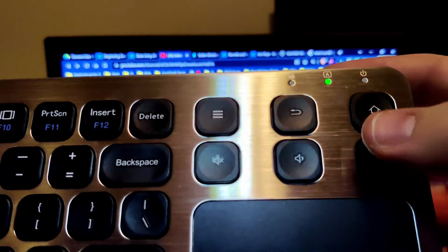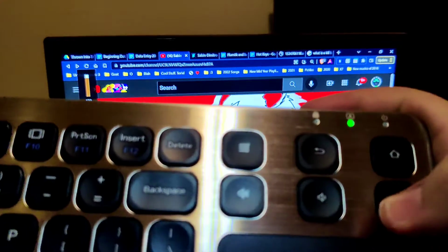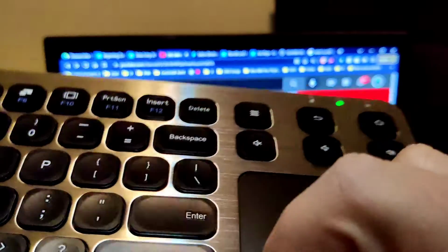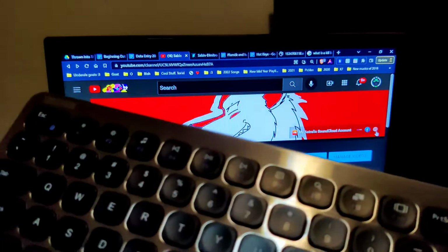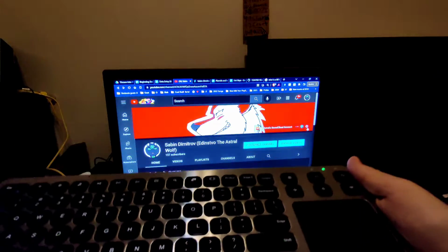And these are all the volume buttons, so you can turn down your volume or you can mute it. And this one pulls up that little extra menu there, and you can use these little arrow keys right here to go in between each option, or you can hit escape right here to make that go away.